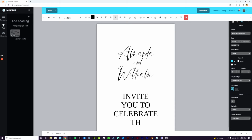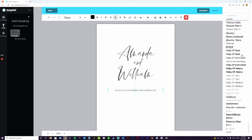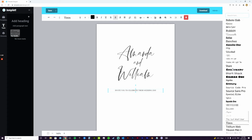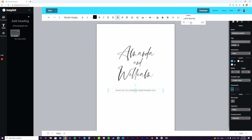Now, when you are designing for invitations or stationery, I recommend making all fonts above 8 point, because that'll be nice and legible, especially for those older guests who need to read the invitation. I'm going to use Playfair for that one. Templett is also awesome. You have access to all of the Google fonts in the Google font library as well, so you can turn them on and off, which is really cool. Always good to have some nice free fonts.